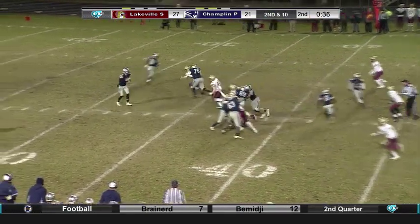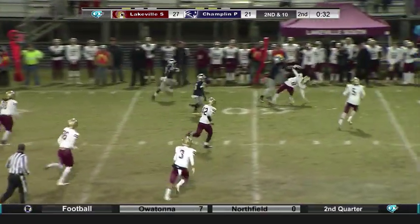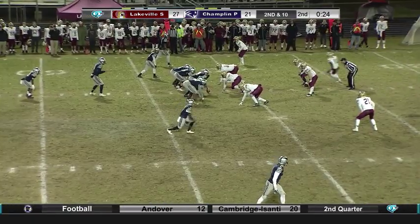Otto takes the snap. Now a quick out. Gets around to the side. Now pick up by Kumara. He continues his way beyond the 50 to the 40-yard line. Two receivers to the left, two to the right.